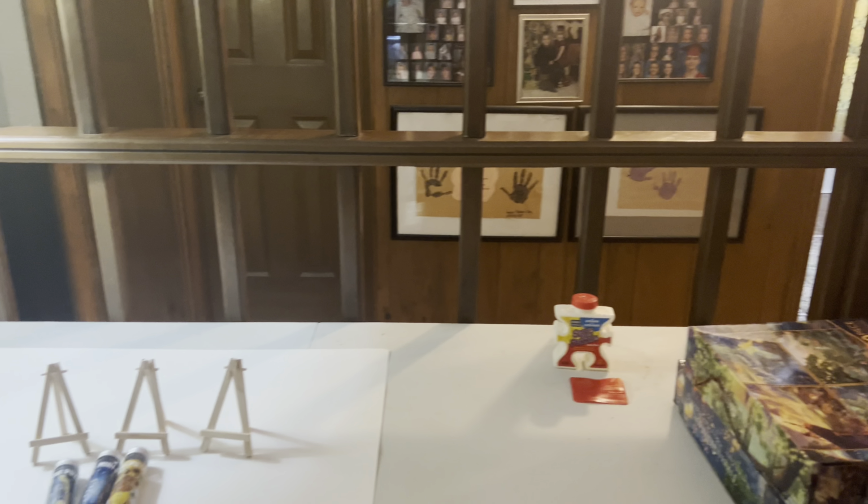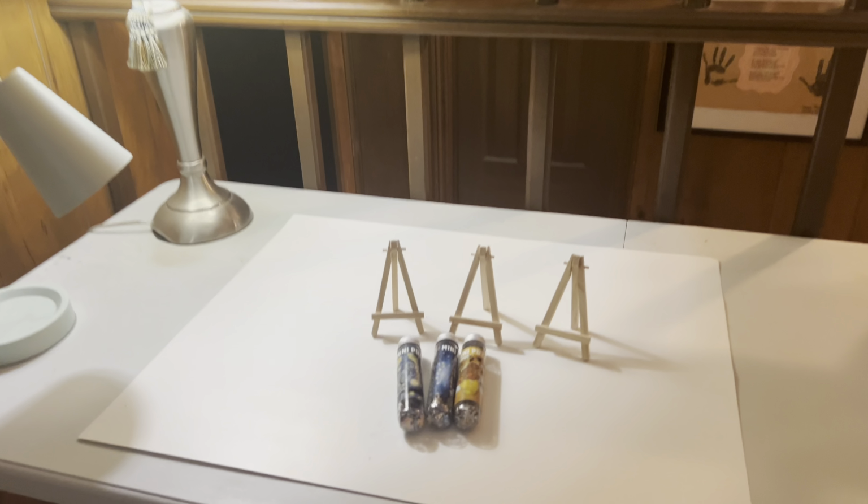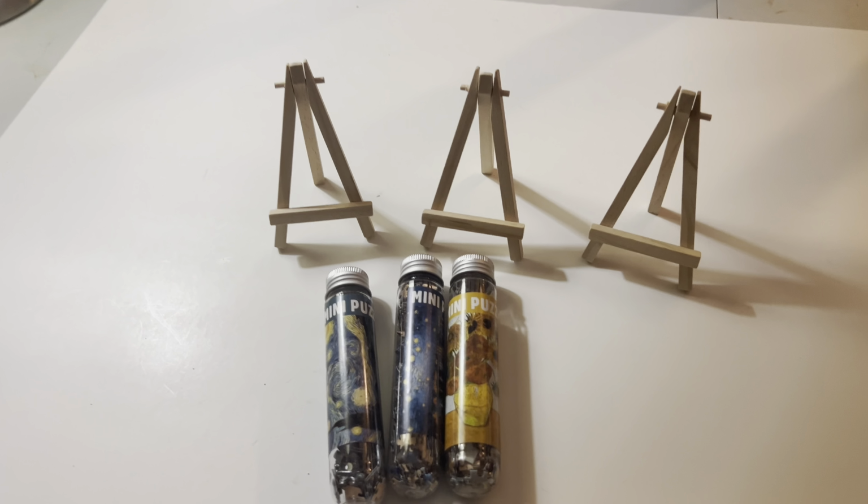All right, so we're gonna get to working on these little mini puzzles. Let's do this.